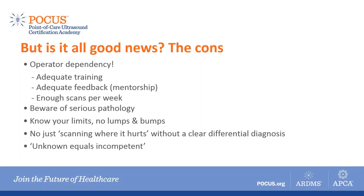And the last bullet point is a Dutch expression. And the Dutch expression is unknown equals incompetent. So for instance, if you rarely see patients with wrist complaints, don't bother scanning them and focus on the areas that you do see frequently in the clinic. You need to know the whole spectrum of the local anatomy and all possible differential diagnoses before you start putting a probe on this area. This will not lead to good quality care.